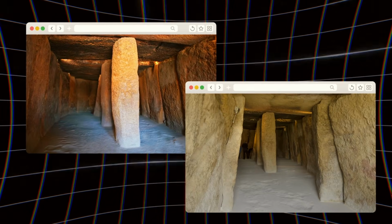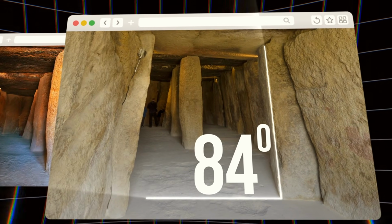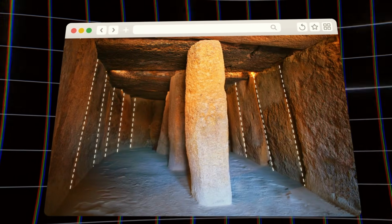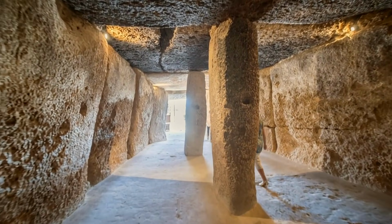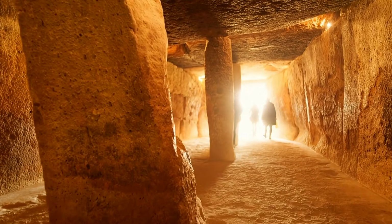The upright stones that make up the walls weren't placed straight up, but were actually tilted inward at around an 84 or 85 degree angle, making the whole chamber narrower at the top than the bottom, giving it a trapezoid shape. These stones also leaned sideways against each other, and this wasn't a random choice.